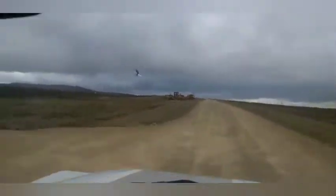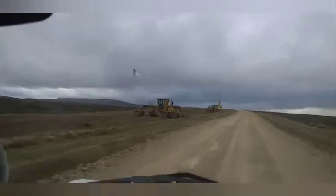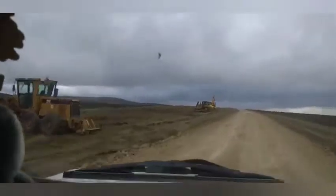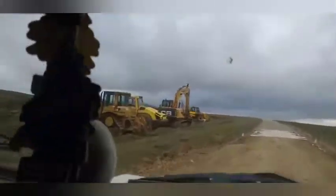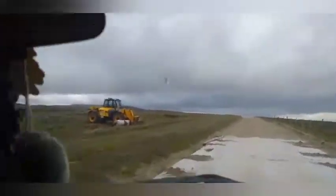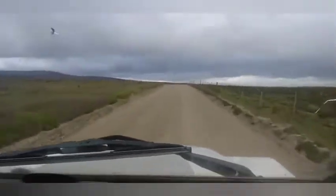This is the government doing the capping. You've got the cat grader. I think they're D12s, I think they are. Got the cat D6 dozer, a Bomag roller, and a JS220 and a JCB loader. And then we're back onto the old road.